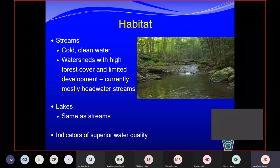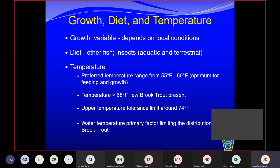So next we'll move into talking a little bit about the growth, diet, and temperature of brook trout. So growth is really variable. It depends on the local conditions within a given stream. It's often slow. Our headwater streams generally have low fertility, low productivity, and there's not an abundance of food resources in those systems. So often that does result in slower growth, which is natural for these upland systems. But certainly, the brook trout that do perhaps take on more of a migratory life history, where they're using larger systems, at least for part of the year, we tend to see them get to a larger size.